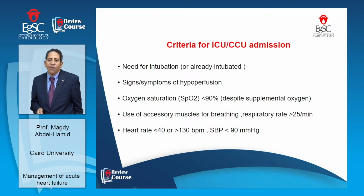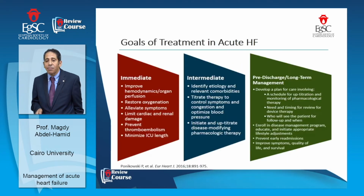What are the criteria for admitting those patients to the ICU or CCU? Patients who are in need of intubation or mechanical ventilation, patients who have signs and symptoms of hypoperfusion, patients who have an oxygen saturation less than 90% despite supplemental oxygen, patients who are using accessory muscles for breathing, respiratory distress with an estimated respiratory rate more than 25 per minute, and patients who have bradycardia with heart rate less than 40 or a heart rate more than 130 beats per minute, or systolic blood pressure less than 90 millimeters of mercury.